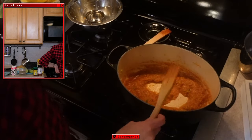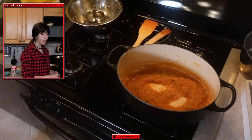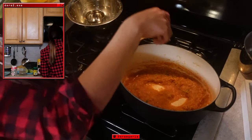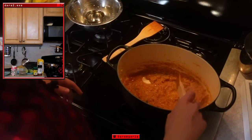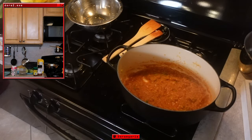So guys, this tomato base, this tomato sauce is getting slowly but surely thicker and thicker as it goes on. Does anybody have any questions? It can be about this dish. It can be about absolutely anything that you would like, because guess what? You have my time, you have my attention. I want to help you cook at home.